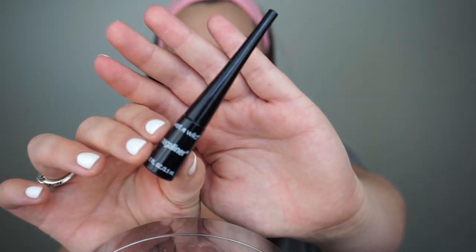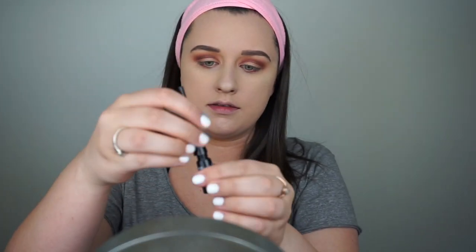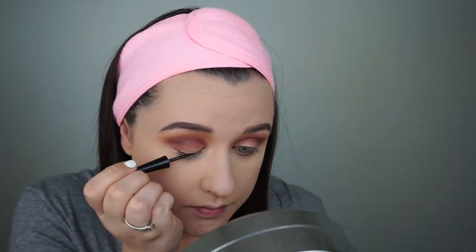So next thing that I'm going to be using is eyeliner. And I'm really nervous because I truly suck at applying eyeliner. And I feel like this one's gonna be really hard to apply. Right, so this is the liquid eyeliner that I'm going to be using, and it is in the shade Black. And that's what the applicator looks like. Alright, so now I'm just going to see how the eyeliner goes.